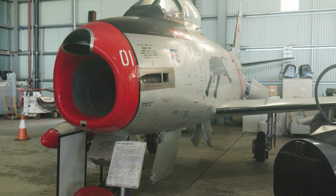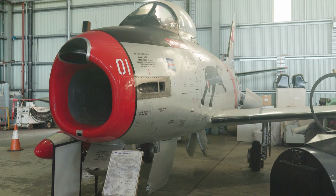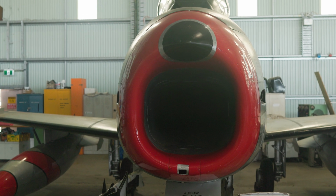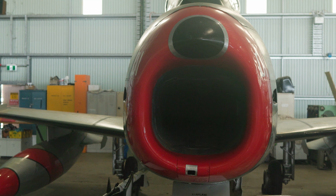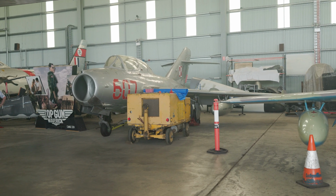Okay, let's go have a look at the other hangar on the other side of the museum. First up we have the CAC F-86 Sabre, which was an Australian-produced F-86. It had an uprated engine from the US model. There's an interesting YouTube video on it.